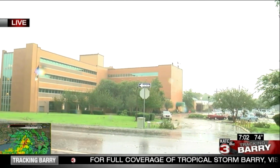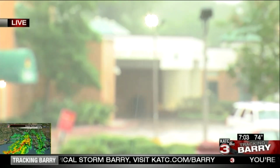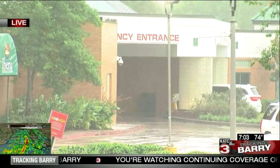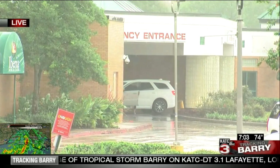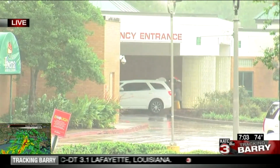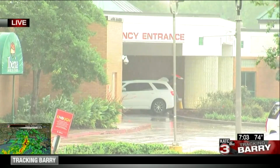One of the last ambulances that we just watched pull out, we watched as they loaded up a patient and took them in, and we know that they are bringing them to other hospitals in the Acadiana area that do have power. Such a big concern out here is 30,000 people currently do not have power in Iberia Parish, and this hospital is trying to make amends because they obviously have a lot of patients that rely on power for their medical care.